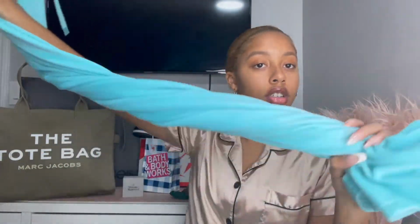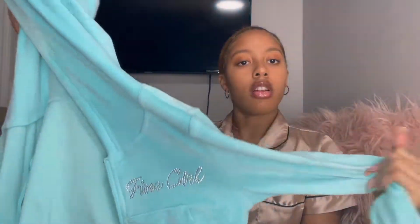It says Fine Girl, all bedazzled. I tried it on. It's really cute, and it flares out at the bottom. This is a size small as well. And then I got the jacket to go with it, and it says Fine Girl again, all bedazzled, and it's long sleeve. And it's very comfortable, very good for the winter time. It's a crop top, but the pants are high-waisted on me, and this is definitely giving Y2K.